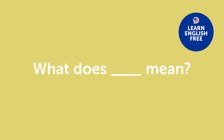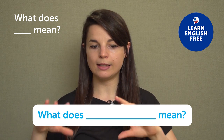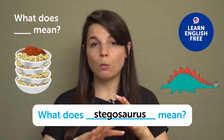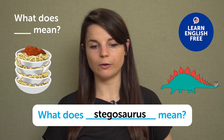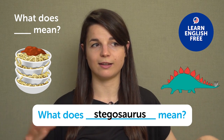The next expression is, what does blah blah blah mean? So here is the word you don't know. So for example, what does pasta mean? What does stegosaurus mean? So a word like stegosaurus is a really strange word that you probably don't know. Stegosaurus is a type of dinosaur. We're on a Jurassic adventure at the moment.